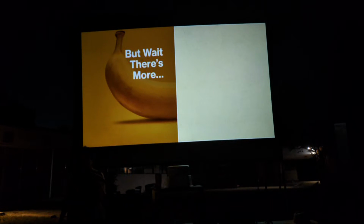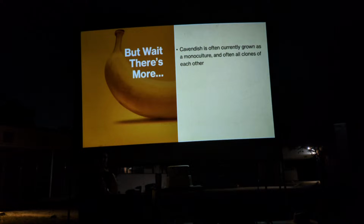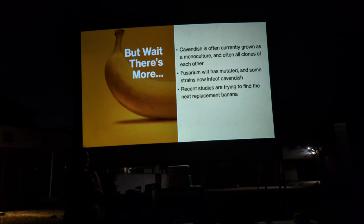But wait, there is in fact more. So the Cavendish, our current banana, is often currently grown as a monoculture, and often they are all clones of each other. So that pro-con list that we made, it applies here as well. Fusarium wilt has done what diseases do, and it's mutated. Some of the strains are now infecting Cavendish. Oh no. And recent studies are trying to find the next replacement banana.